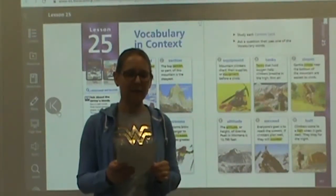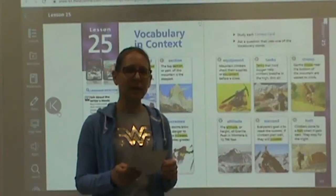Number 8, altitude. The altitude or height of Granite Peak in Montana is 12,799 feet high. Altitude right there in that sentence means height.